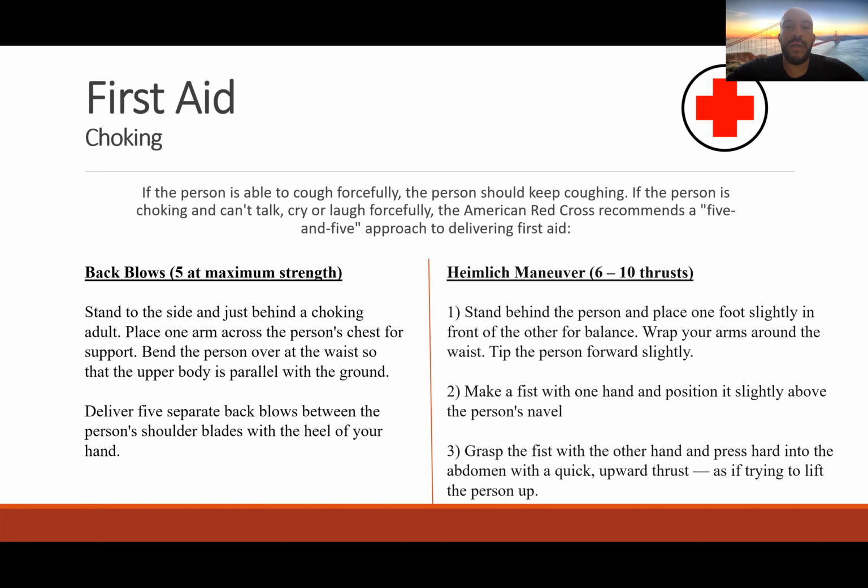So 1, 2, 3, until you get to 6, okay? Now remember, you can alternate your chest thrusts and back blows, and that's recommended by the American Red Cross, or you can simply begin with the Heimlich Maneuver, which is the chest thrust, which is recommended by the American Heart. If you want to talk to someone in your facility about which one they prefer, then please do so. I encourage you. But these are the simple steps to apply each of the 2.